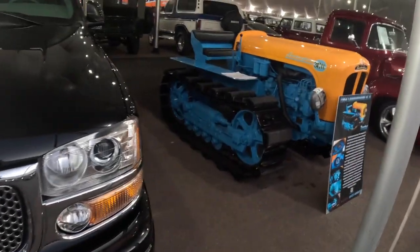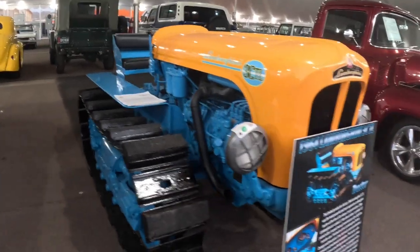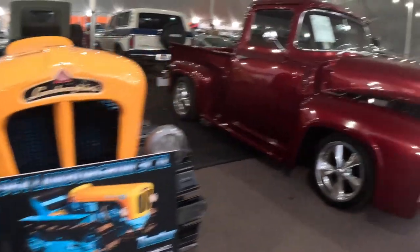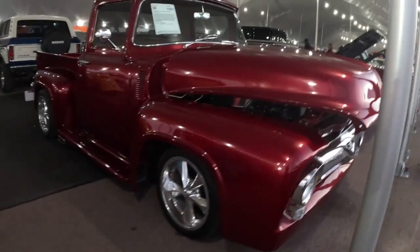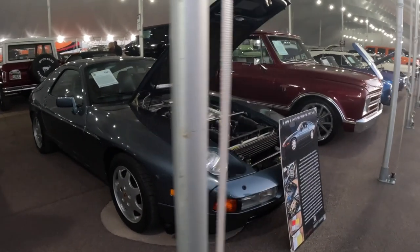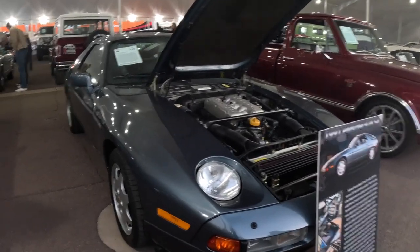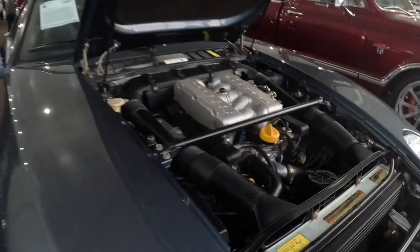Look at this little thing. What the heck is this used for? It's a Lamborghini, y'all. That's nice. 91 Porsche 928 S4. 82 valve.